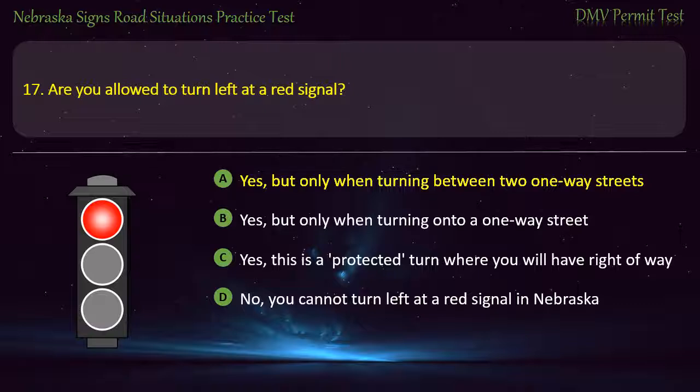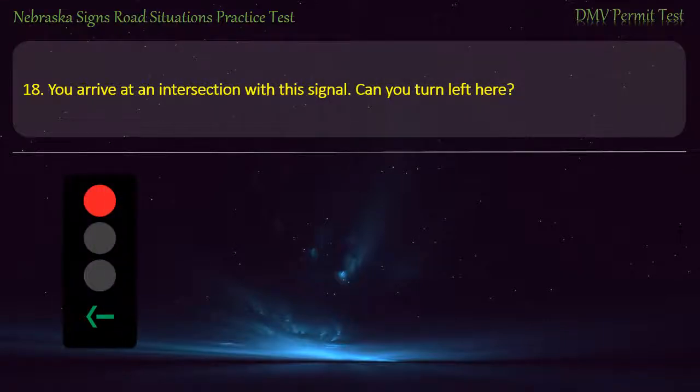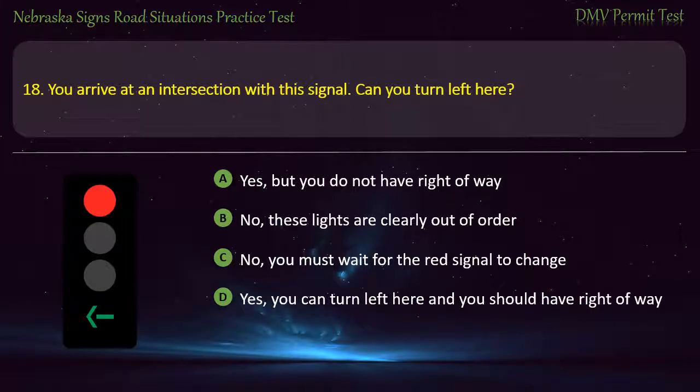Question 18. You arrive at an intersection with this signal. Can you turn left here? Yes, but you do not have right-of-way. No, these lights are clearly out of order. No, you must wait for the red signal to change. Yes, you can turn left here and you should have right-of-way. Answer. Yes, you can turn left here and you should have right-of-way.